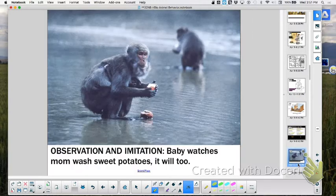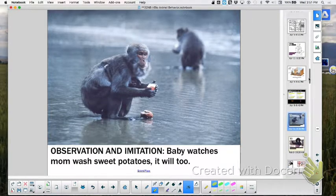All right, we looked at another kind of learning, and this was observation and imitation. So I watch my mom make spaghetti, so I make spaghetti like her.